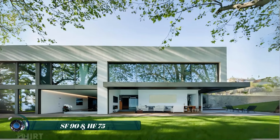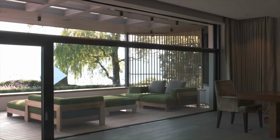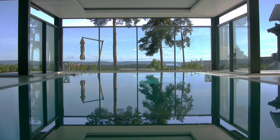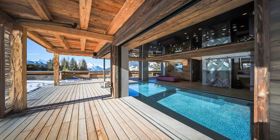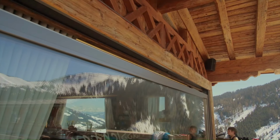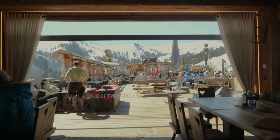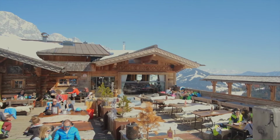SF90 and HF75 windows are renowned for their exceptional energy efficiency and durability. These high-performance windows feature advanced glazing technology and robust frames, making them ideal for both residential and commercial applications. The SF90, with its sleek design and superior insulation properties, offers outstanding thermal performance, reducing energy consumption and costs.